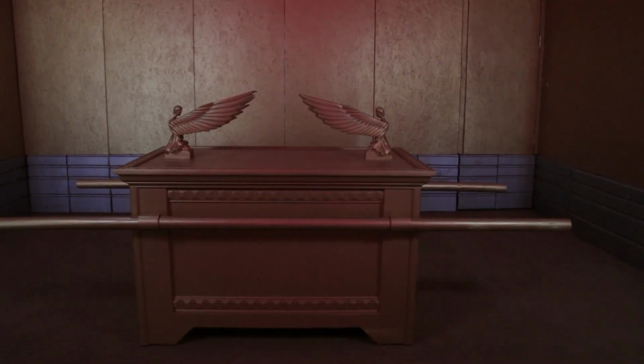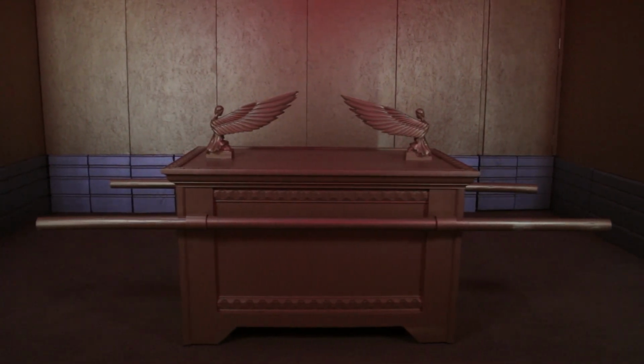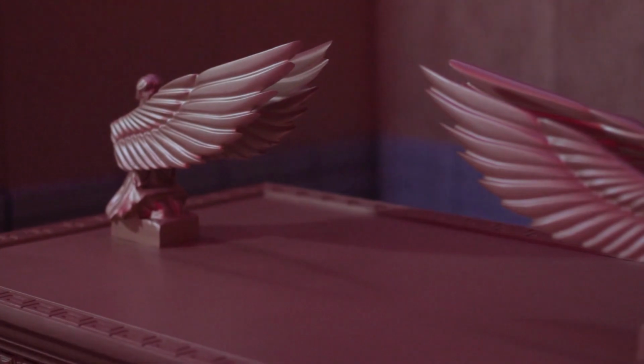Some commentators have noted that the stone tablets showed how Israel was taught in the wilderness, the manna showed how the people were fed in the wilderness, and the rod showed how Israel was ruled in the wilderness. The lid of the Ark of the Covenant included 2 cherubim. The lid was known as the mercy seat because this is the place where the Lord manifested himself to the leaders who were chosen to enter into the Holy of Holies.